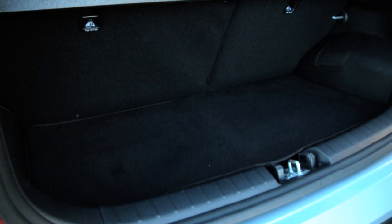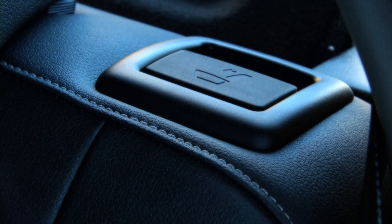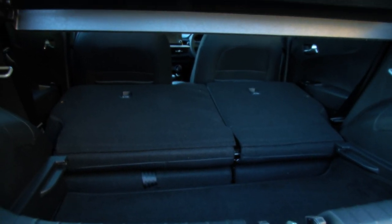It's got a pretty nifty double tray as well, so you can drop it down to maximise your boot, or you can use it as an additional storage area. Drop those seats forward with one quick release and you've got just over 1,000 litres of practical usable space.